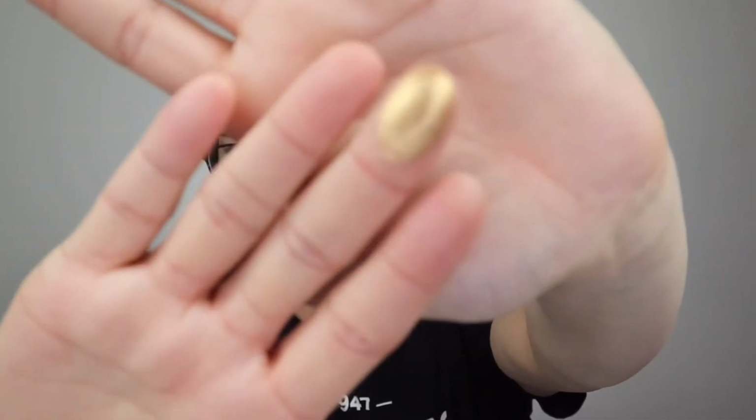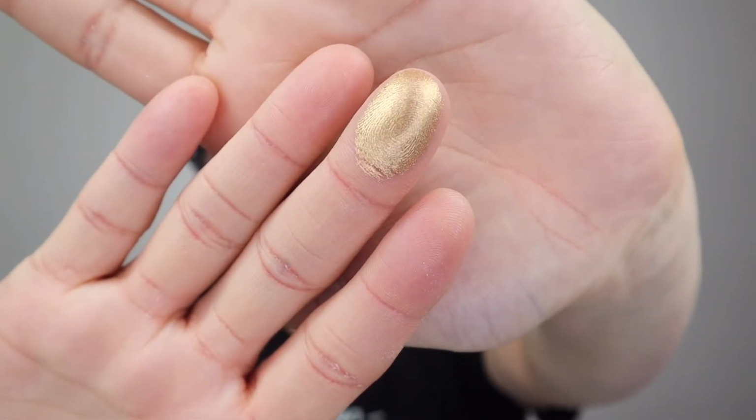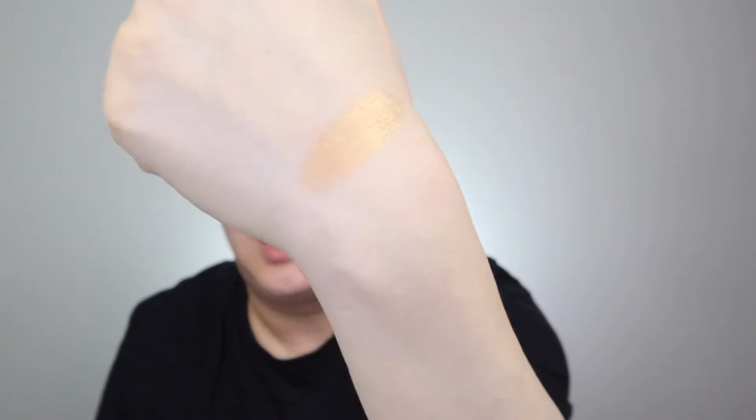Is that better? Is that going to focus? There we go. Okay, that's focusing. So I'll swatch that on the back of my hand. A really, really deep gold. Love that shade. Then we've got this shade.